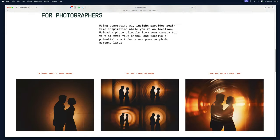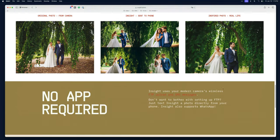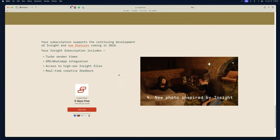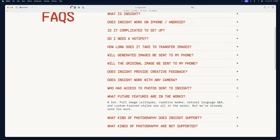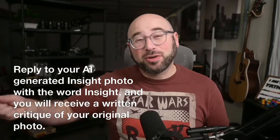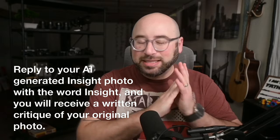Now what's cool is there are additional features that you could do to get a critique, for example, of your photo. So you can see here real-time creative feedback. You can reply back with the word insight and it will actually critique your original photo. And I've seen Sam do this in person. He's actually used me as a subject and it was incredible the kind of feedback that it provided, all based on Sam's hours and hours of critiques and education. It's pretty incredible. So check out insight.photo.